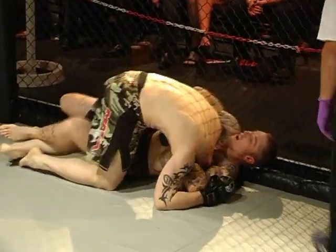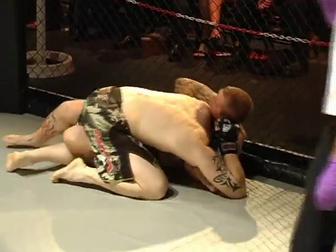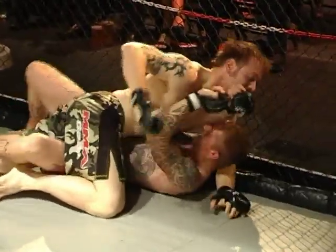Now, the key to this position is actually not to hold the head. The key is to hold the hips, control the hips of your opponent. And you can see Good is doing that. He's got the half guard position, pulling the hips down. He slipped the head out. Excellent work there from Simpson. That's impressive.